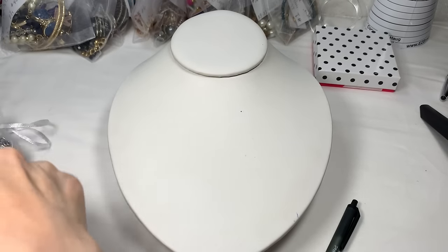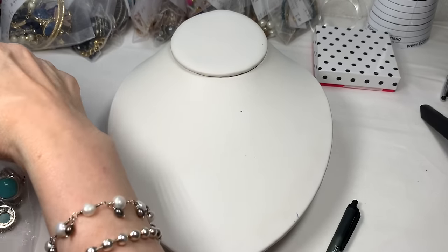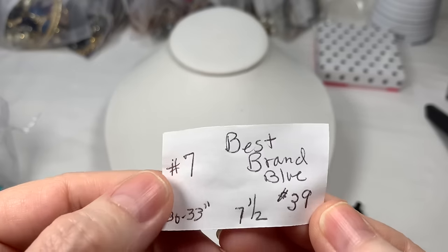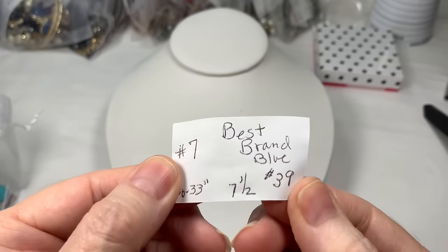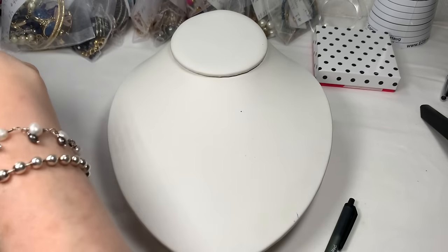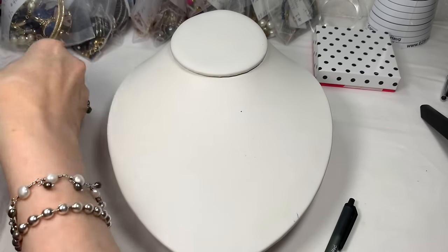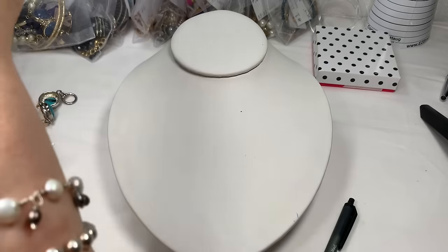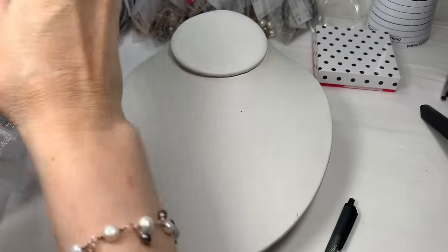Bag number, what number have we got here? Bag number 7. So we're still in succession. It's called Best Brand Blue, and I had it at 39. This is such a nice Best Brand vintage set. I'm going to show you the bracelet first.